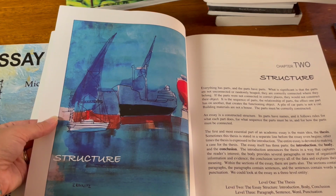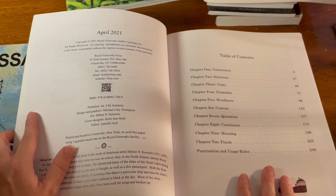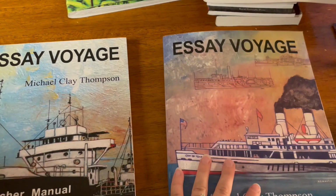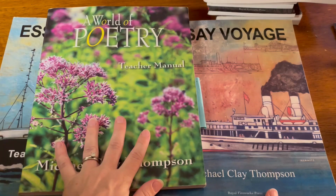So yeah, you have one writing at the end of each chapter, and there are roughly 10 chapters. So that's why you don't have to start this right at the beginning of the year, because if it takes you 1 to 2 weeks, you're good. So yeah, I love that about Michael Clay Thompson. I love that it's not like 180 lessons for writing, 180 lessons of poetry. It's just a book. You get it.